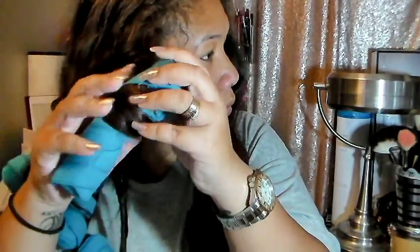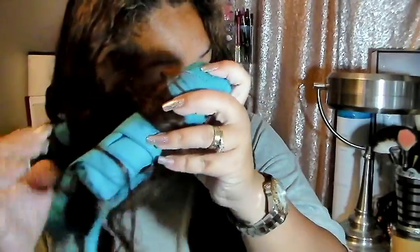That one actually is really nice considering it was hanging. It's got a nice bounce. So on days where I want to dry my hair and don't have time to wait for it to naturally dry like I did last night, it's one of the reasons why I use this product.